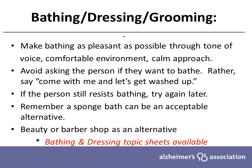Here are some other potential strategies. Making bathing as pleasant as possible, a comfortable environment, a calm approach. Sometimes caregivers will even make it like a little spa environment. They'll light a candle or something. Then this is a big one. If you ask a person with dementia if they want to bathe, very many times the answer will be no. So it's all about the approach.